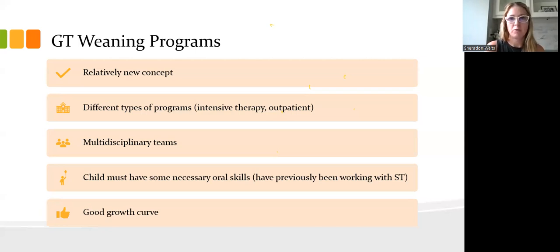And she saw a big need for this and had been reading about how other heart centers in the nation were doing this. And she was like, you know what, I think we can do this. Let's start it. Let's try. And Mabry was actually our first patient that did the tube weaning program.